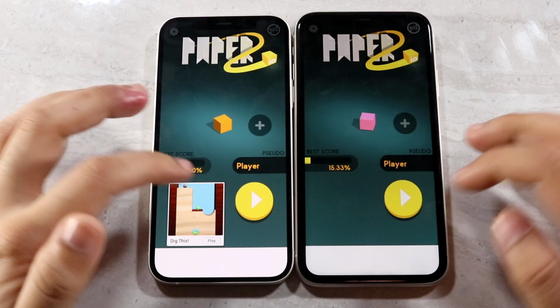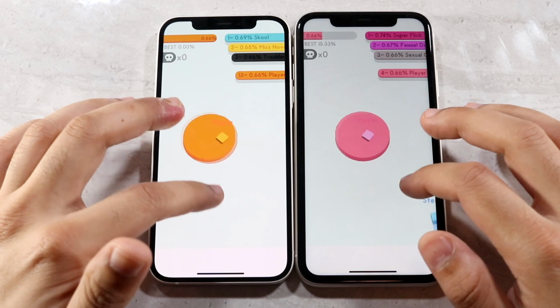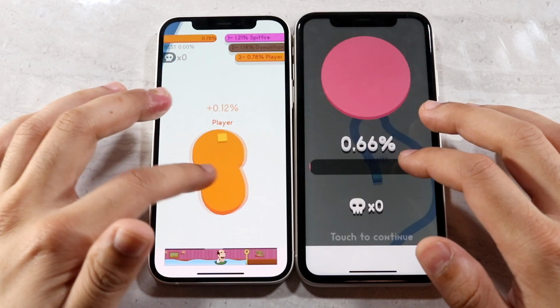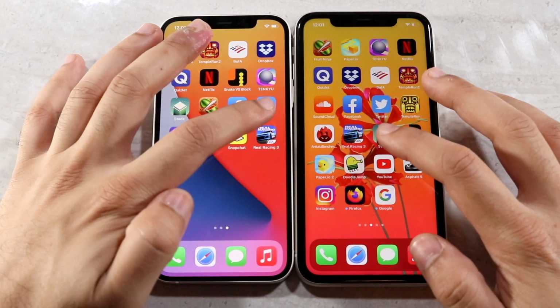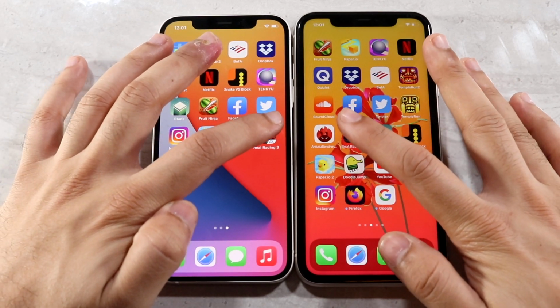And Paper IO 2 was faster on the iPhone 12. Now, it's a pretty big game, so I kind of want to get into some gameplay and already died on that phone, but we kind of saw that the iPhone 12 was faster still. We can go and end it off with the Real Racing 3, 3, 2, 1.